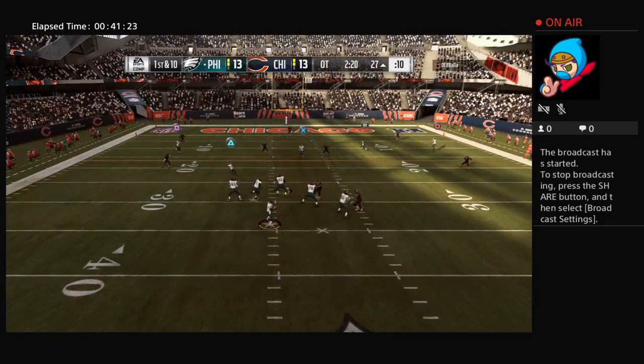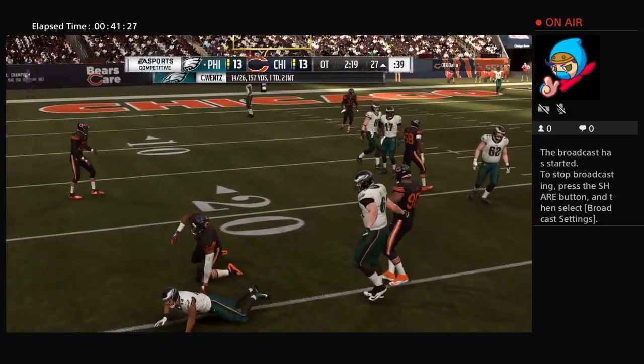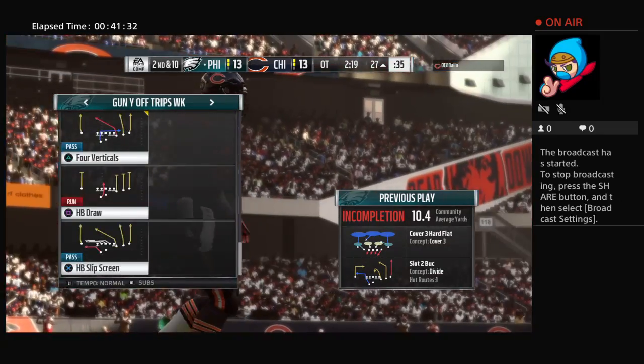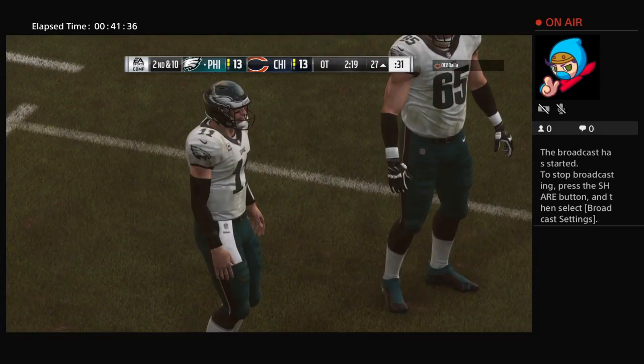Wentz now on first down. He couldn't quite hold it. Got hit. Ball pops out, incomplete. Another nice job there defensively. They've really stymied their passing attempts, and it continues in overtime.